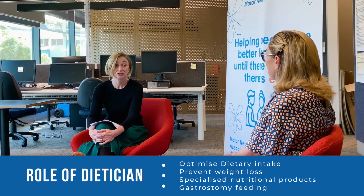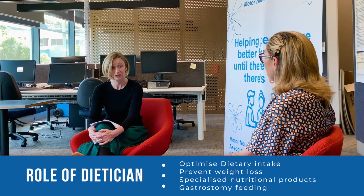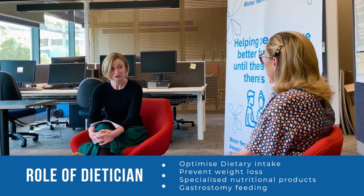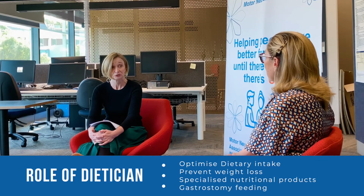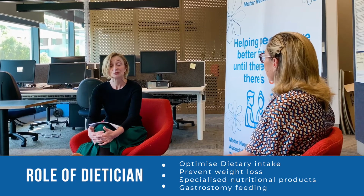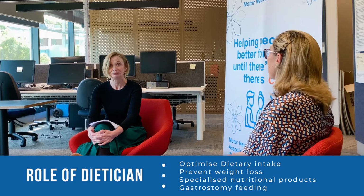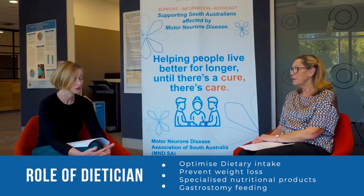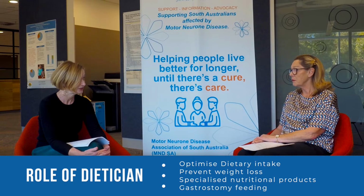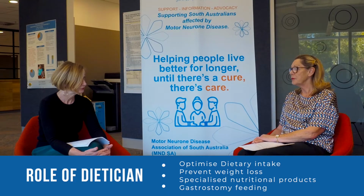And depending on the degree of dysphagia, we'll adapt that dietary information to help patients and their carers to prepare food to meet their nutritional requirements. That might be extremely difficult given the stage of their MND. It may be difficult in terms of the various symptoms they have and their ability, even just physical ability, to feed themselves and prepare food.